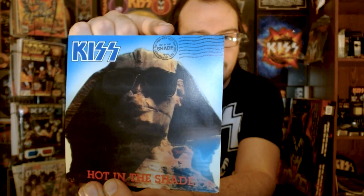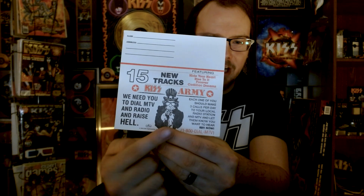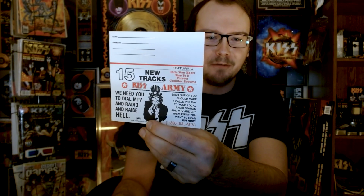One more thing from the 80s real quick, just a cool Hot in the Shade postcard. Nothing really special about it, just front and back there. I thought it was really cool that something like this from 89 is still in great condition. The corners aren't bent. There's no stains on it. I love the Hot in the Shade logo there, the stamp. I don't know if it's going to focus in or not, but you can see it right up there. Everybody's seen it before. It's what our logo is based off of. But there you go. It says 15 new tracks, and it's even got a couple statements here asking fans to call local radio stations and call MTV and request Kiss.